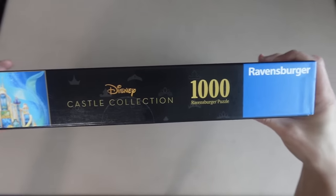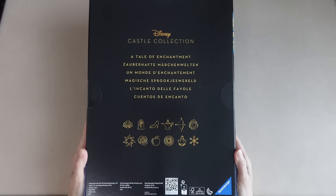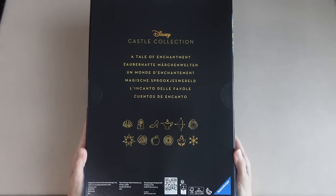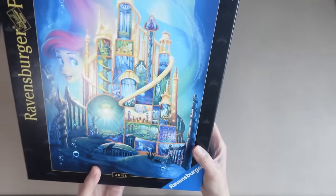These are kind of hard to find around where I live at the stores that are around me, and I have not been able to see this one. So when I saw it, of course, my mouth dropped, and it was £16.99, which I believe is pretty close to the same price range in the US. But I mean, look at this image, guys. It's Disney, of course. You know how I feel about that.